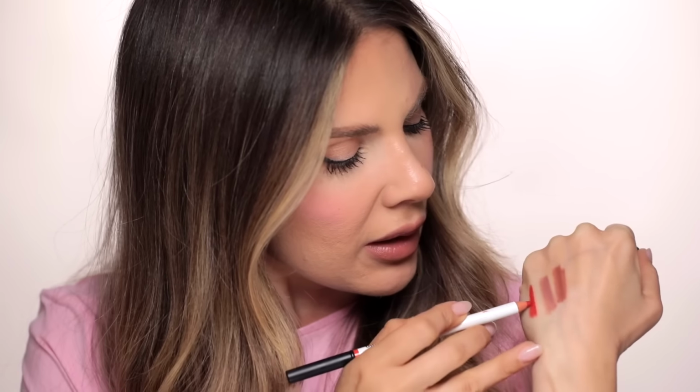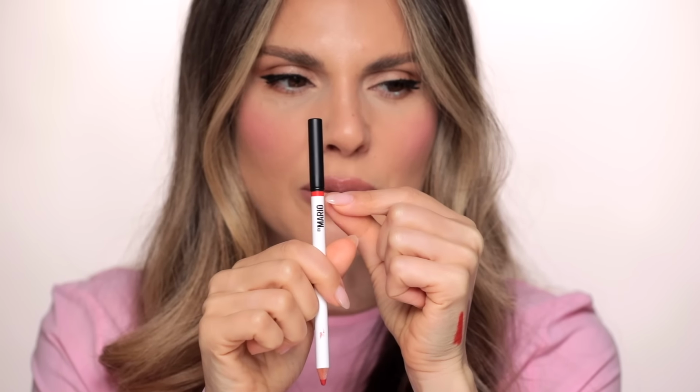The other one is something with spiced chai. Spiced chai is definitely for someone who is a little bit darker, more like a medium dark skin tone. And then we have a red. I'm a little disappointed about the red, I'm not gonna lie. Because when you look at this color right here, you know what I mean? I was hoping it's gonna be like this, but it's not.